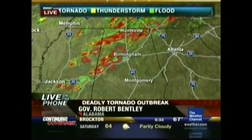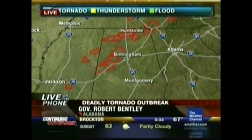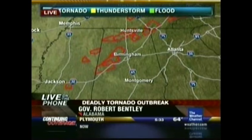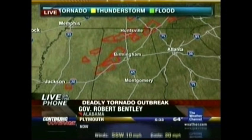And Governor, you have, as a result of all this action, issued a state of emergency, correct? I have. I issued a state of emergency this morning when the tornadoes began, and we're responding all over the state. We're working with our local representatives and senators and all of our EMA people all over the state, and our local responders, our first responders. They're doing an excellent job.